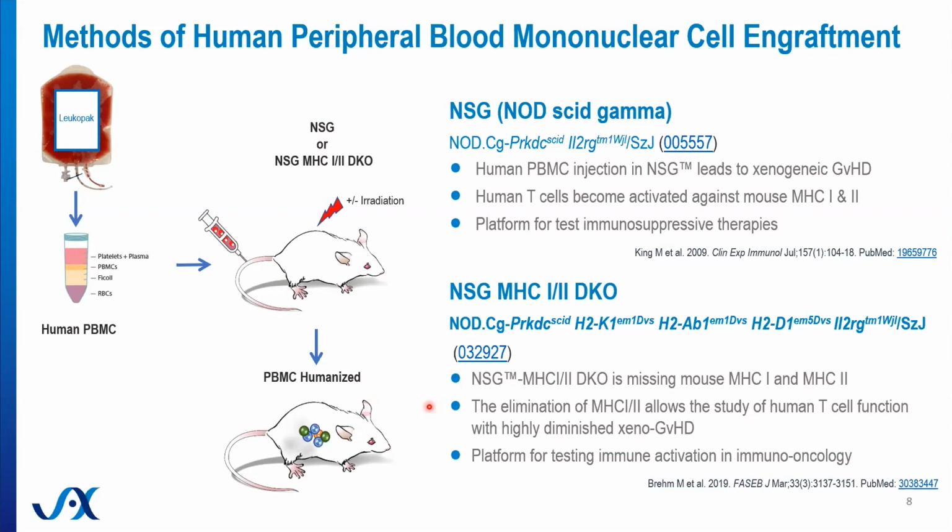It doesn't eliminate it completely, but it gives you a window of opportunity that now you can co-engraft human tumors and then treat these mice with different immunotherapeutic approaches that allow you to study that mechanism of action without that inflammatory complication of xenogenic graft versus host disease.